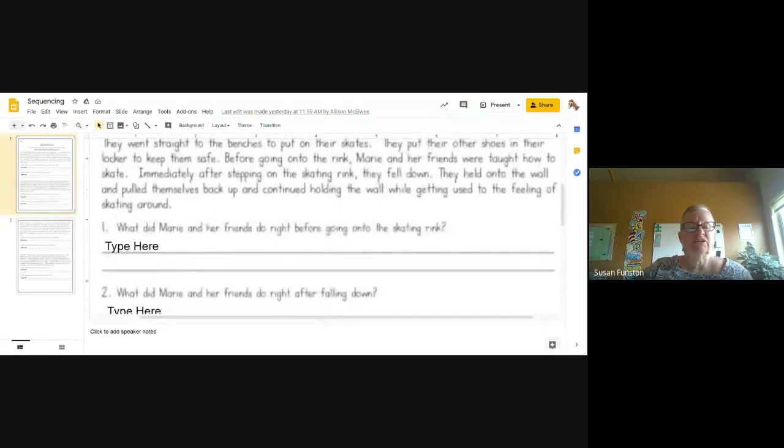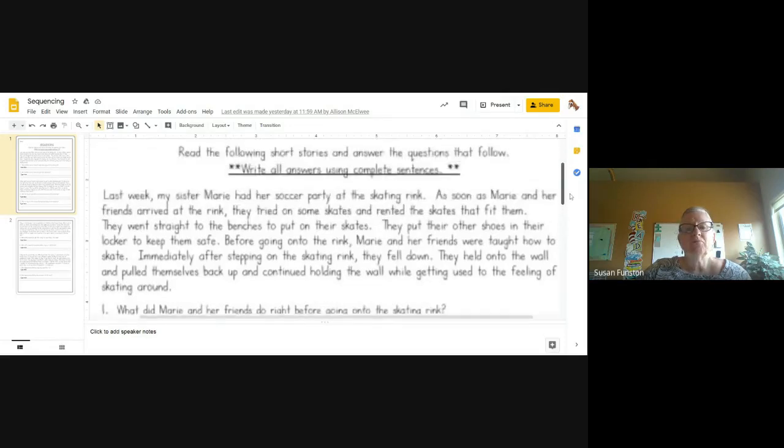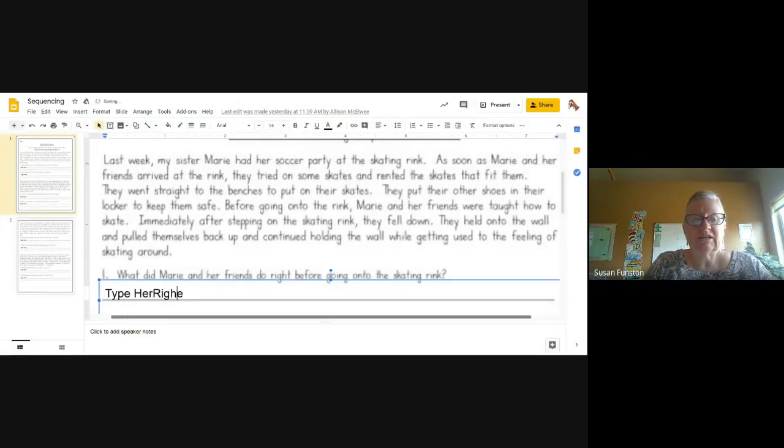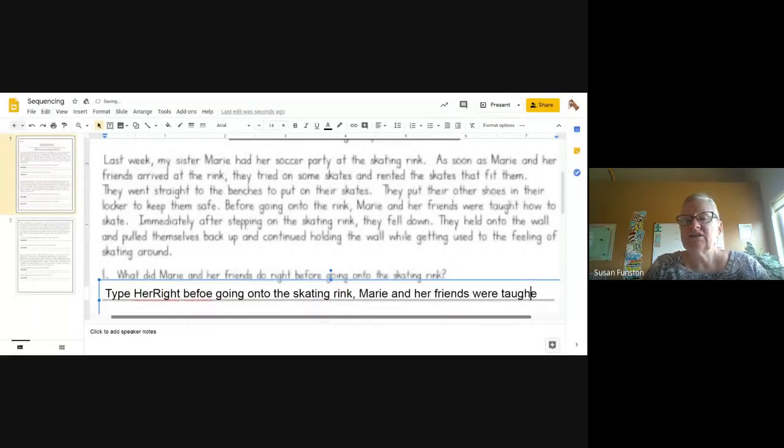Right here where it says type here, you're going to type your answer. What did Marie and her friends do right before going onto the skating rink? Let's go back and see if we can find our text evidence. Here we go. Before going onto the rink, Marie and her friends were taught how to skate. So I'm going to type here, right before going onto the skating rink, Marie and her friends were taught how to skate.